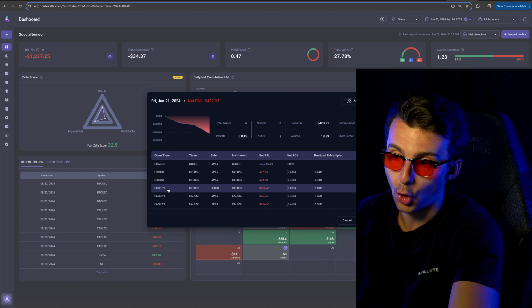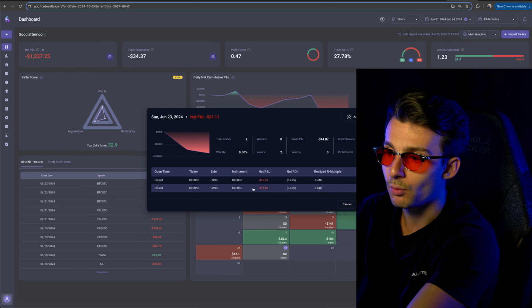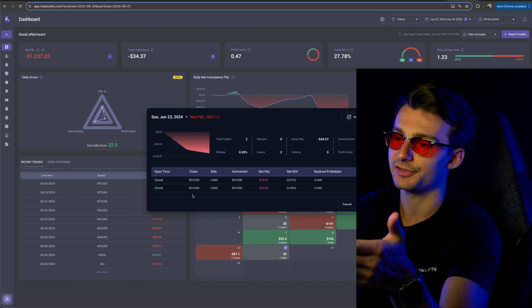This one was open and closed that day. These two, the 7158 and the 1553, these two were right here. They got closed out on Sunday. So it took till Sunday.